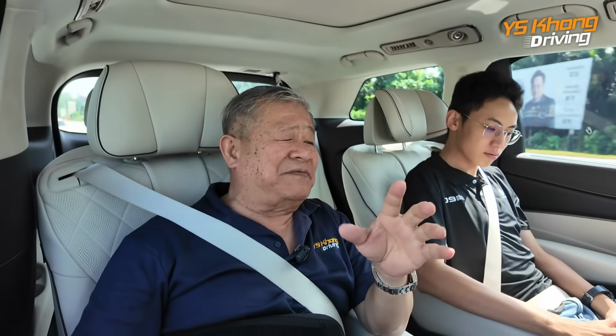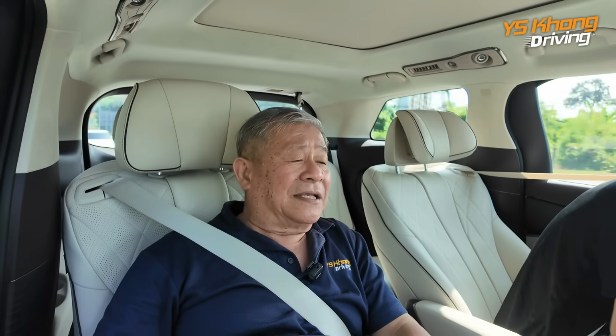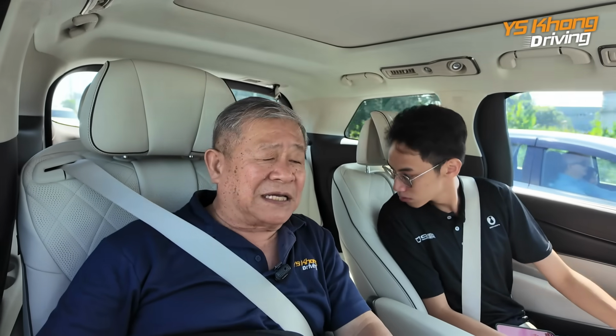Now the range with WLTP is about 400 and something, maybe 450. And in terms of NEDC, it's close to 600 or 580. The battery system, or rather the battery bank, is a total 103 something kilowatt-hours. So that's a very powerful battery. And if you drive under normal speeds like this, you should be able to achieve the stated distance, yeah? But of course, in our Malaysian climate, which is hot, the aircon will take a little bit. And of course, if you drive very heavy-footedly, you will suffer some consequences.